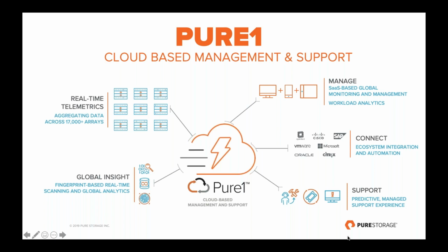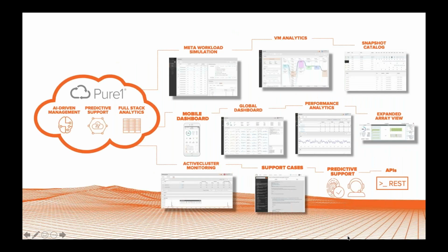But ultimately, we don't get customers phoning Pure and saying something's just gone wrong. We will spot something way in advance of anything actually going wrong. But we've also taken all of this data that we've been using internally and we give it back to the customers in a very nice, easy to consume format so that customers can do their own workload modeling.